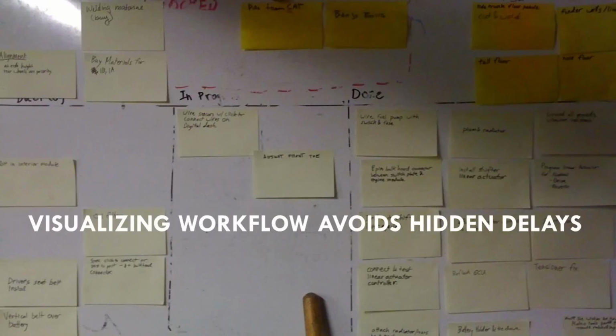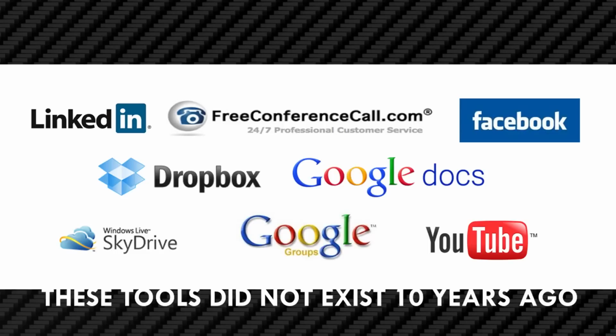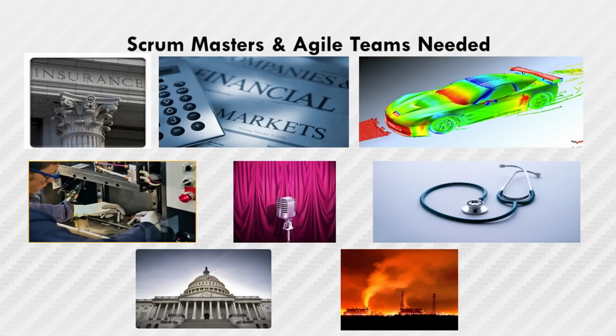We visualize our workflow to identify any time spent not creatively solving problems. The tools we use to do this are all free. And none of these existed 10 years ago. That means this approach would have been difficult and maybe even impossible even 5 years ago. Every industry stands to benefit from this process. And in fact, a probable future is that for businesses to maintain relevancy or even be able to compete, they'll have to adopt this process.